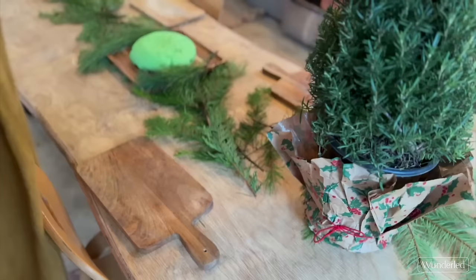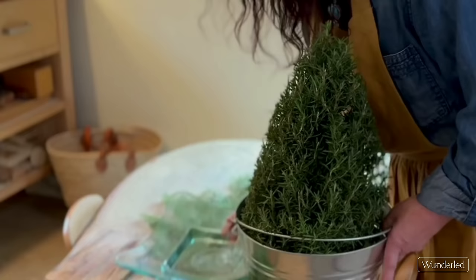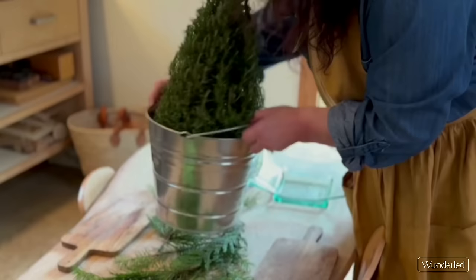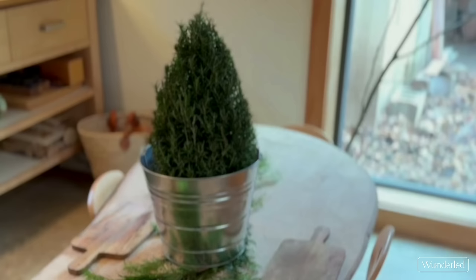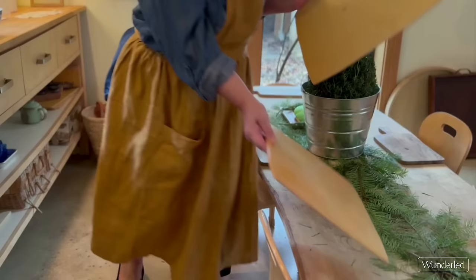I also went to a local grocery store and purchased a rosemary tree and a bundle of evergreen. I gathered scissors, cookie cutters, rolling pins, and I have wooden planks I've collected over the years from thrift stores and garage sales, and I set them out on the table as I prepared for the children to come.